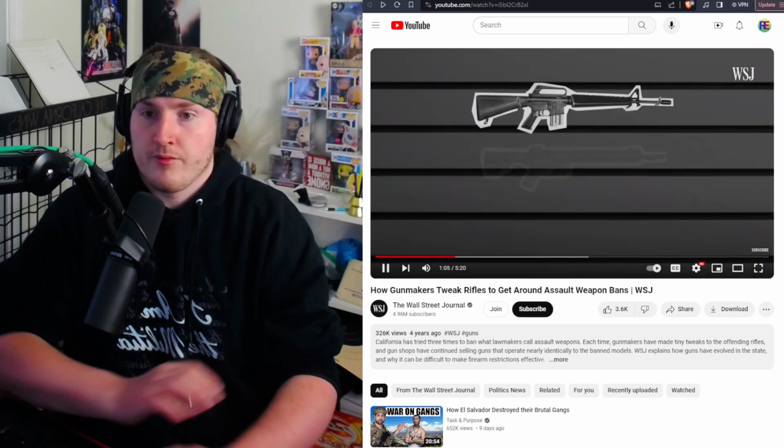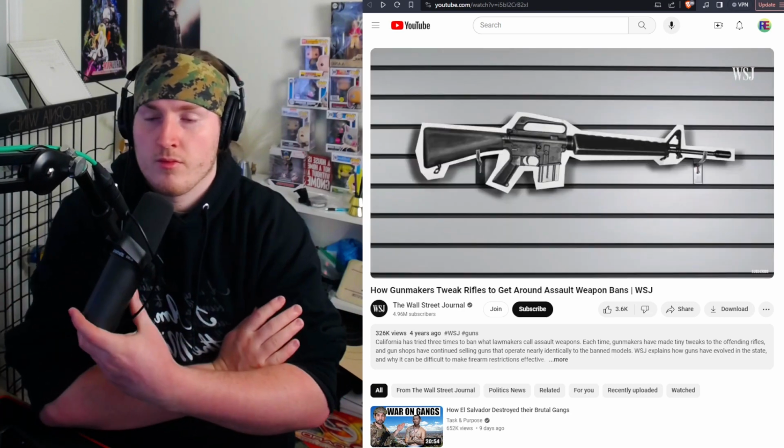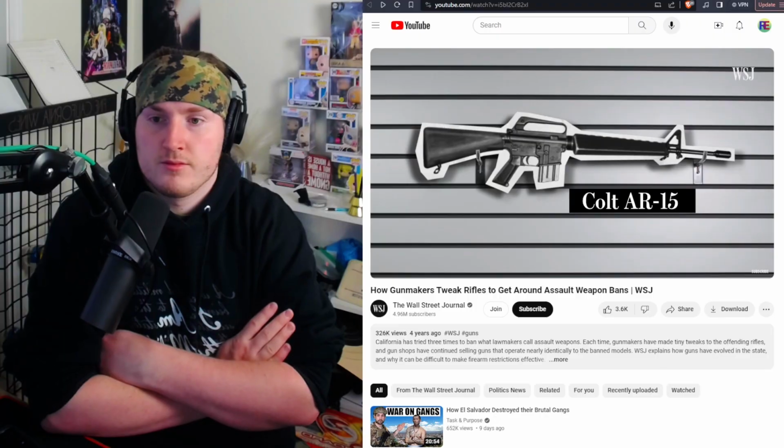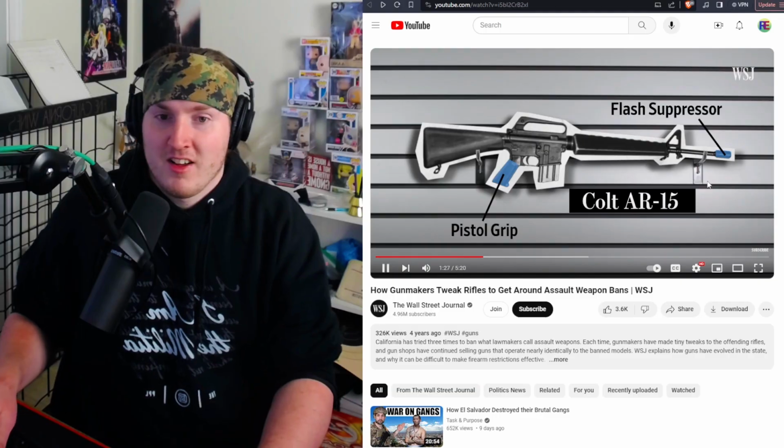To understand how this happened, you have to look at how guns in the state have evolved. First, here's the Colt AR-15 again. This is approximately what AR-15s looked like back before the state's first ban in 1989, and what they still look like in states that haven't passed bans. It has a pistol grip and a flash suppressor, features that California lawmakers have since said make the weapons particularly dangerous.